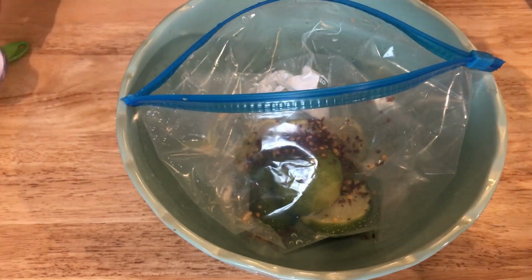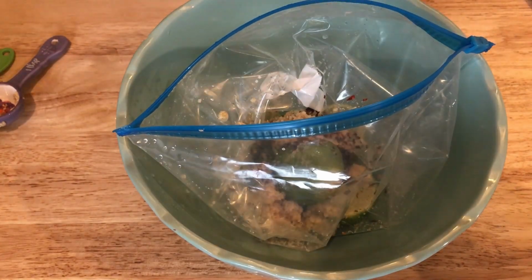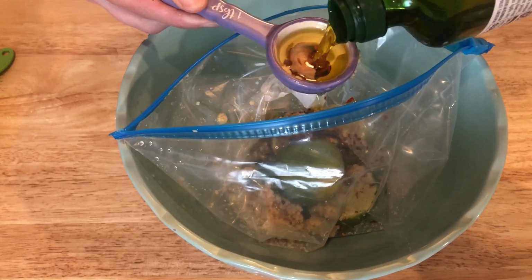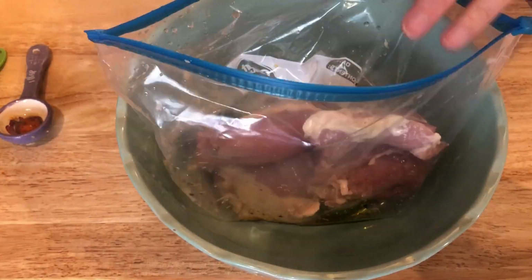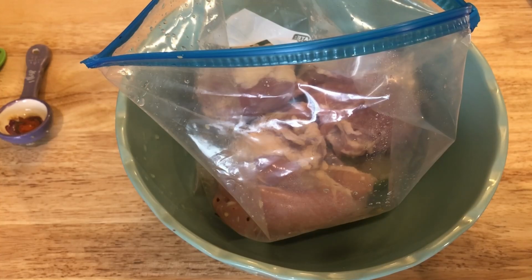So today I'm just making the marinade for this. So in my Ziploc bag, I'm adding in 2 pounds of boneless, skinless chicken thighs, 3 sliced limes that I'm going to go ahead and squeeze into the bag, some minced garlic, 6 tablespoons of olive oil, 2 teaspoons of red pepper flakes, some salt, and some chopped cilantro.